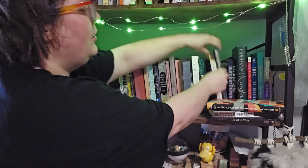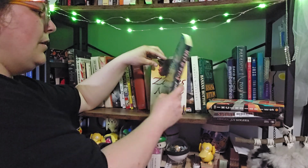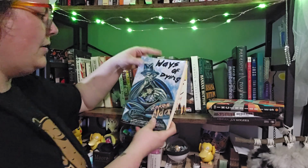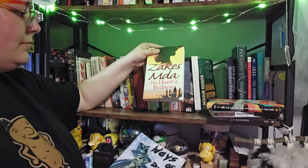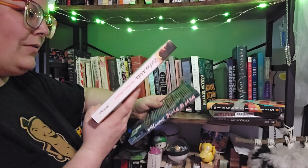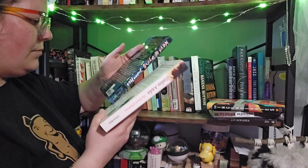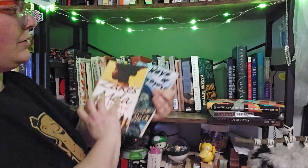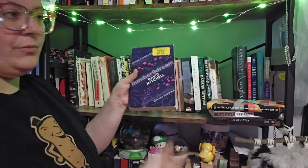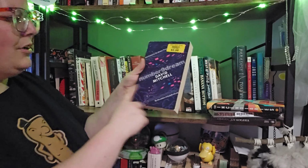I have 2 books here by Zakes Mda. And I picked up this one first just because that cover's cool, and Ways of Dying is an interesting title. And then I guess I picked up this one. I think this is, again, for Around the World Challenge. South Africa. David Mitchell. This is the one in this section because all his other books are different genres. Number 9 Dream.